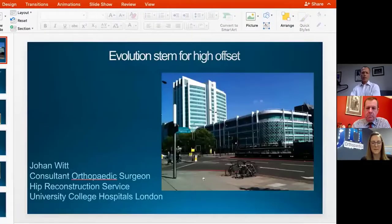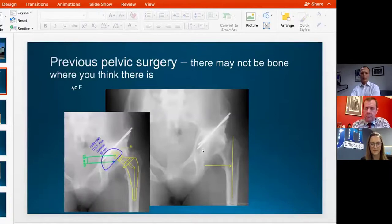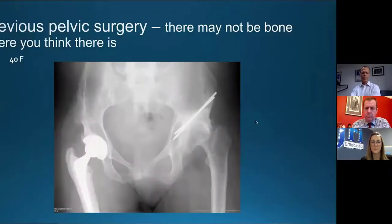Here. So just a high offset dysplasia case. So this is someone who'd had a Kerry osteotomy. And the point about this really is that the bone that you're going to put the hip into may not be where you expect, and you might have to have a device that can accommodate quite a large offset.